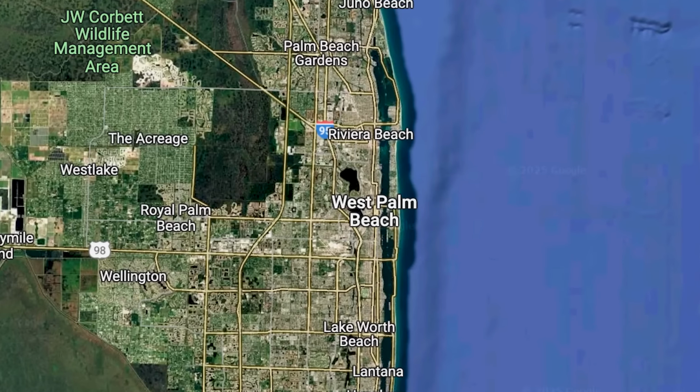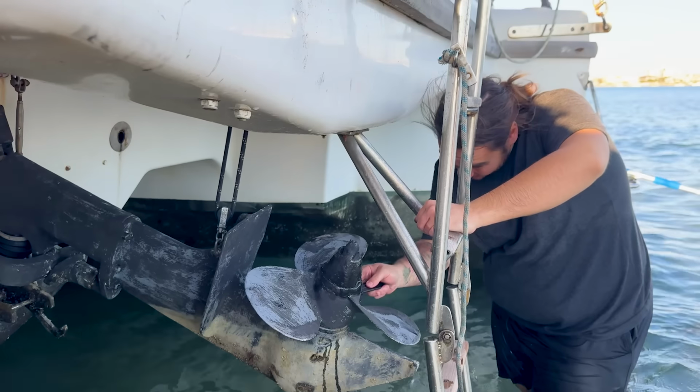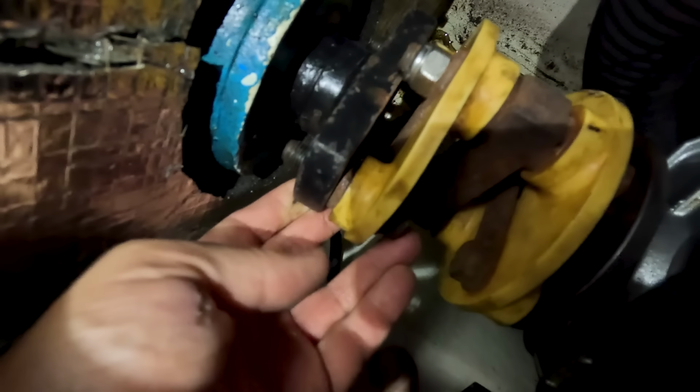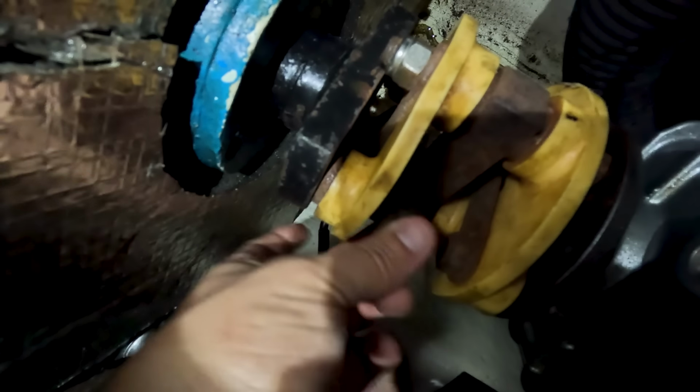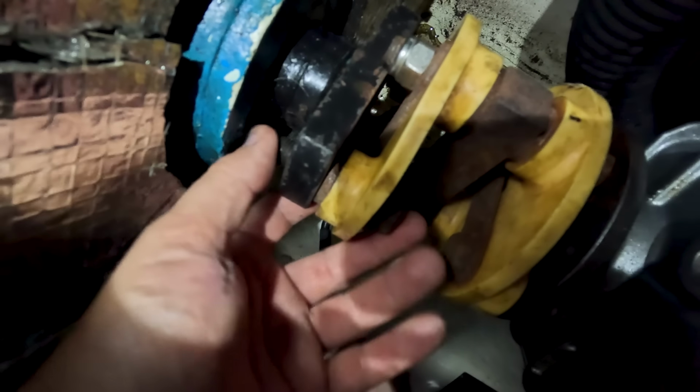After we got settled in West Palm Beach, I started looking around the engine and drive leg trying to figure out where that clunking was coming from. It turns out that the nut came loose and fell off the bolt of the coupling, which is the piece that connects the engine transmission to the drive leg to spin our prop.